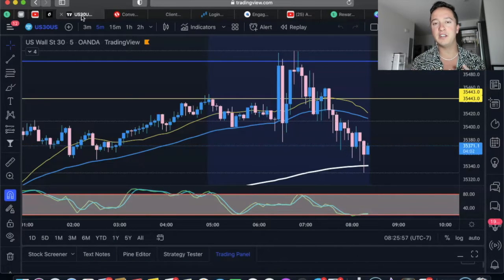Now, there is a very specific time when you could spot reversals on US 30 and a lot of other currency pairs, and what I suggest you guys do is backtest on your own when you have time. But the time is 6:45 a.m., and usually a reversal candle will appear at that time on the minute 5 and/or the minute 15 chart.